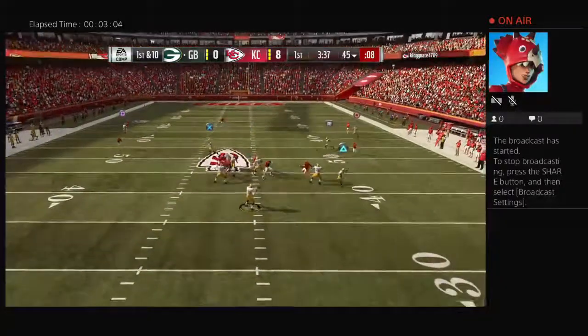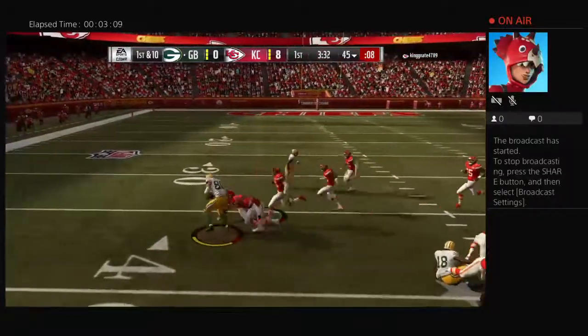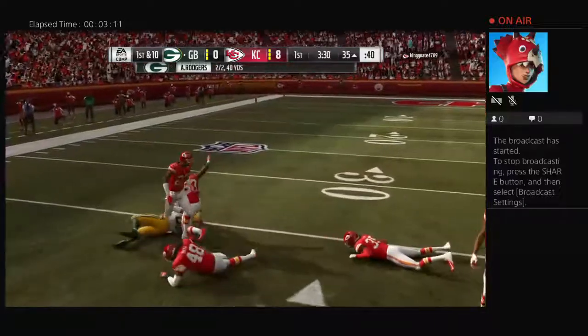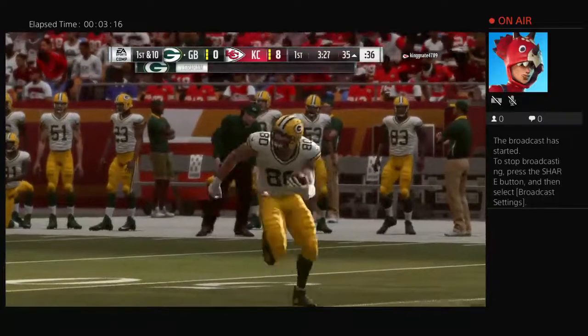Now a play fake here on first down. On the crossing route, complete. That's Graham. And he's going to get this down to the 35-yard line. A good pickup there of 20 yards.